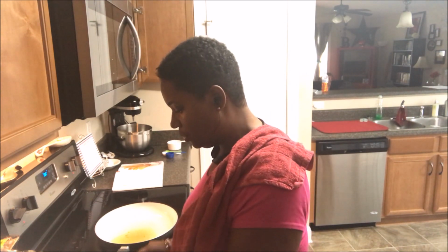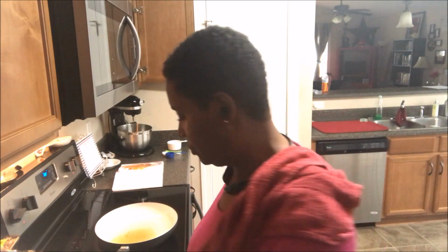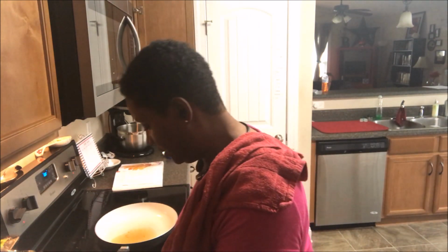Favorite keto staples as far as kitchen utensils. Okay, my KitchenAid mixer. I use my KitchenAid mixer almost every single day of the week.